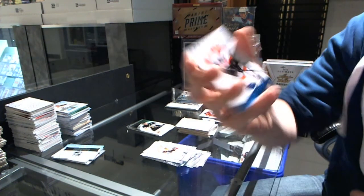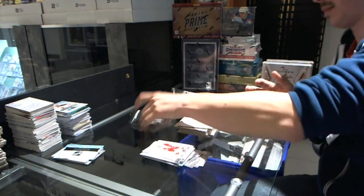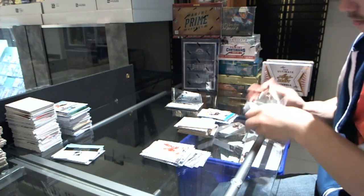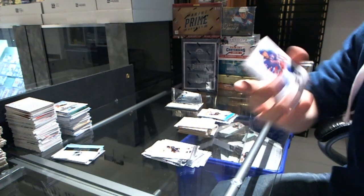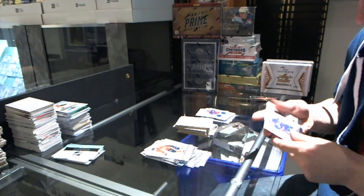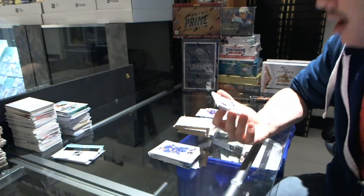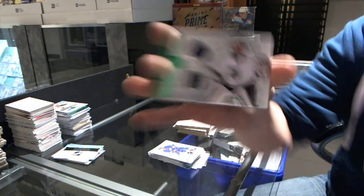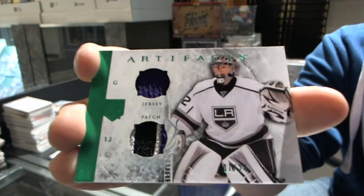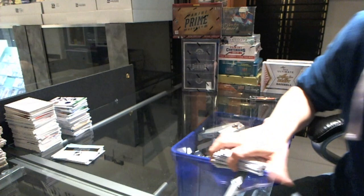Blue parallel, numbered to 85, for the Philadelphia Flyers, Max Talbot. Dual jersey, numbered to 125, for the New York Rangers, Chris Drury. And we finish with a horizontal jersey and three-color patch, numbered 7 of 24, for the LA Kings, Jonathan Quick. So there we go, boys and girls. Multi-randoms coming up, and there's a lot of them.